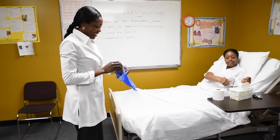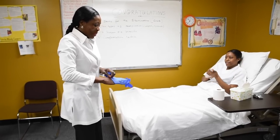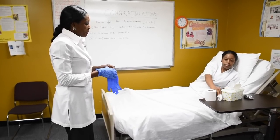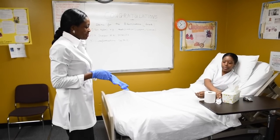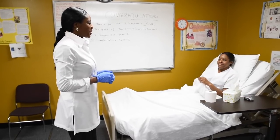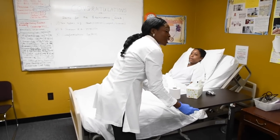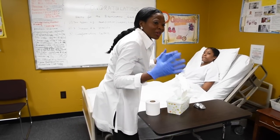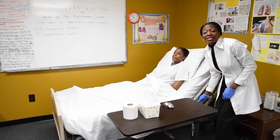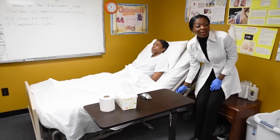Yes. She's actually doing it. Into the bedpan, please. Good job. When your patient calls you with your gloved hands, you would bring the head of the bed down before you remove the bedpan.